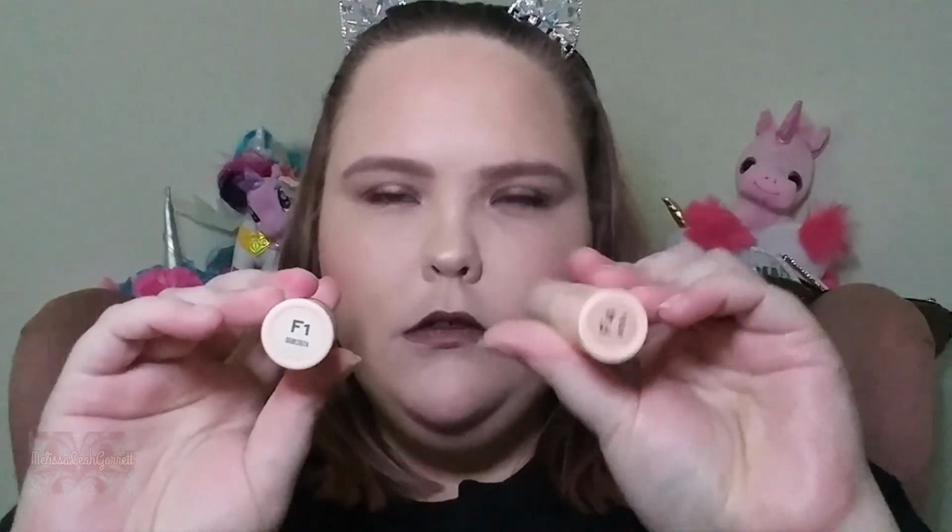All right, these next two foundations are actually the same, they're just in different colors, and people have been asking me about them. They are the Makeup Revolution Fast Base Foundation Sticks. I mix the shades F1 and F4 to give me a nice, you know, balanced out look.